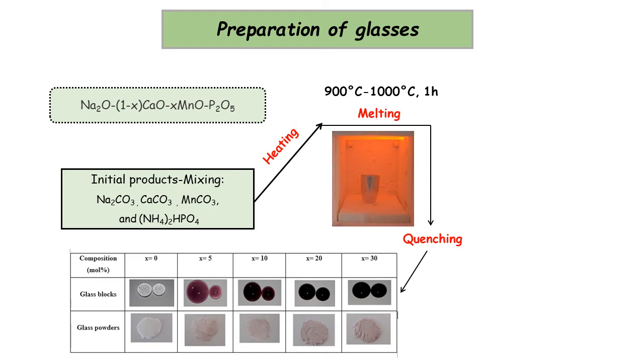For our materials, the preparation was done by using the conventional melt quenching technique. The precursors, sodium carbonate, calcium carbonate, manganese carbonate, and diammonium hydrogen phosphate were mixed in an agate mortar and placed in a platinum crucible, exposed in a furnace, and melted at temperatures ranging from 900 to 1000 degrees.